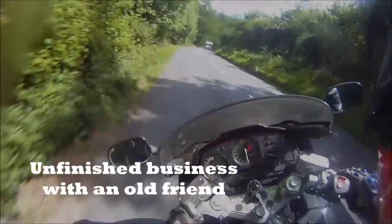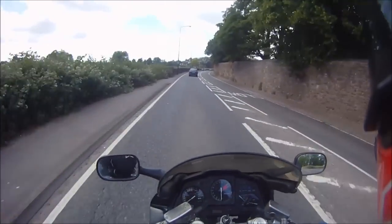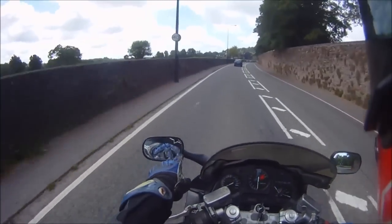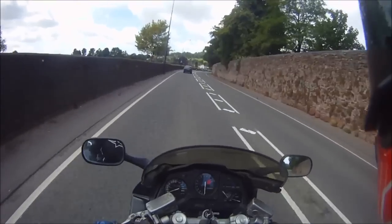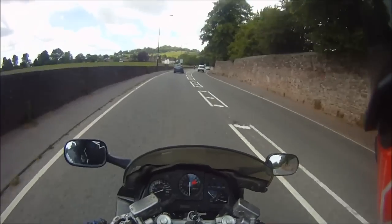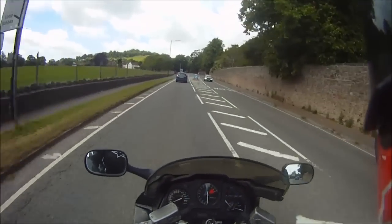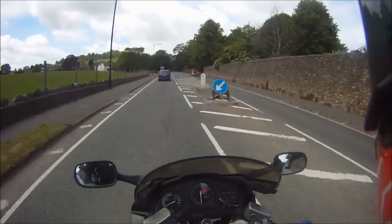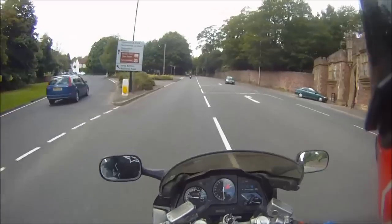This bike feels heavy. I'm back on a Honda VFR. It's an old one this time. It's a 1990 VFR750 RC36. This is the second one of these I've actually owned. The last one, yeah, crashed that on the ice. But it's a nice hot sunny day today, so hopefully that won't happen.